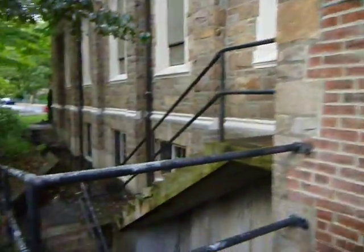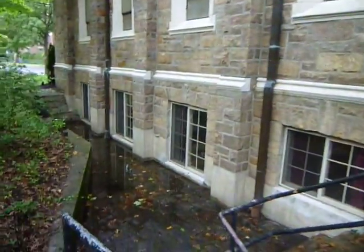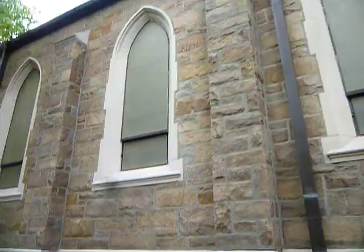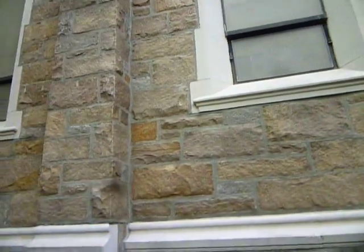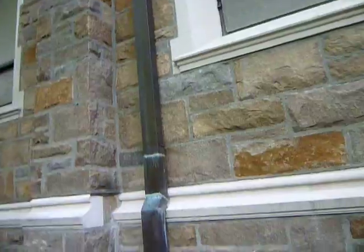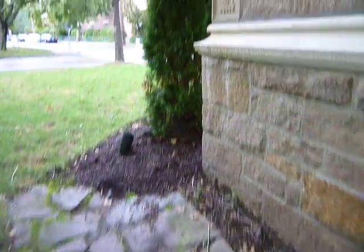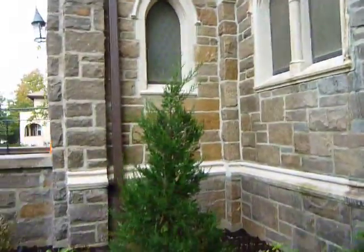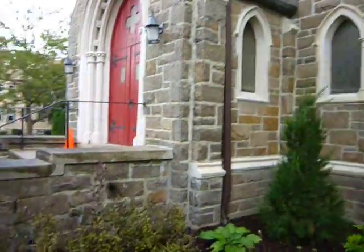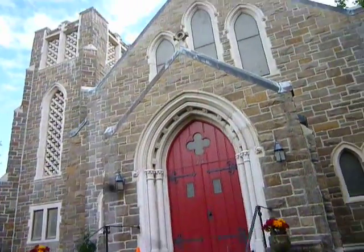Well, I'm not religious or anything, actually, but I appreciate the structure. It's quite nice. I always like the stonework. Okay. There you go. A fine structure. It happens to be a church here in Arlington.